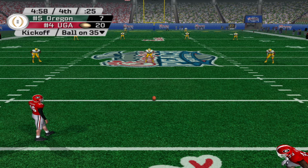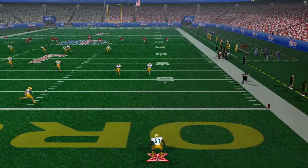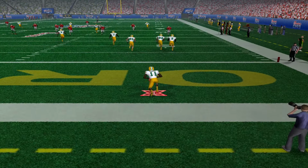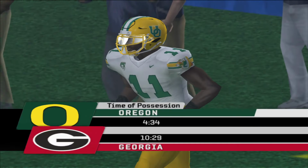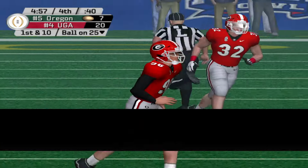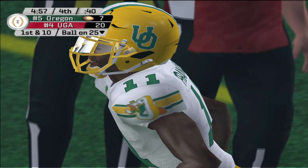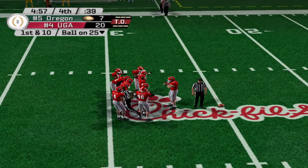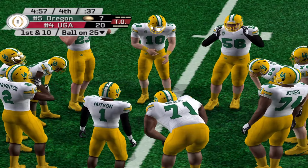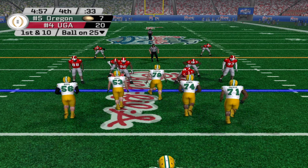Georgia to kick this one off. And he got all of this one. Great kick. Franklin fields it in the end zone. Time once again for this offense to come back out and start another drive. They'll get the ball here at the 25.